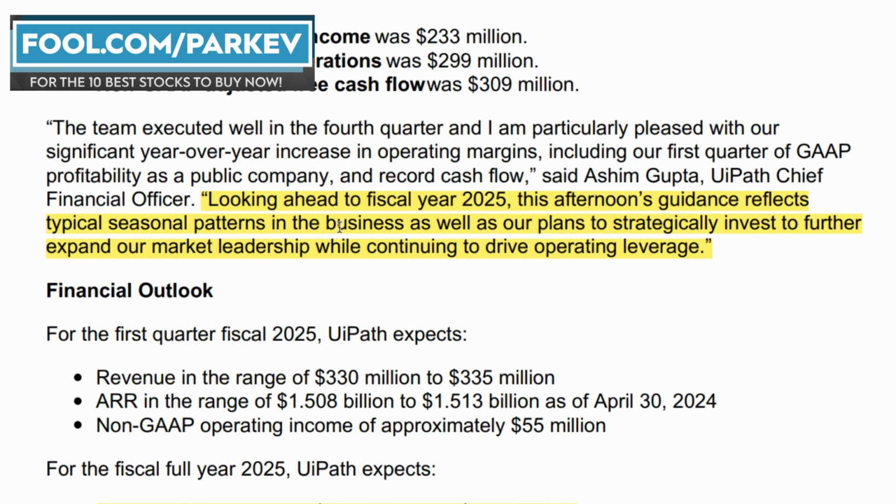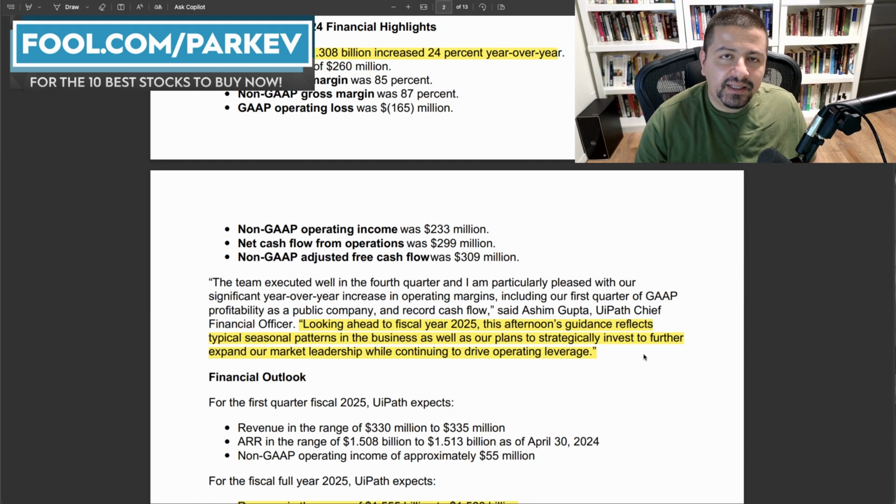Their guidance for the next quarter is for a sequential decrease in revenue, as well as their plans to strategically invest to further expand their market leadership while continuing to drive operating leverage. And they did indeed drive operating leverage, which I'll share with you a little bit later in the video, and show you the evidence of UiPath generating operating leverage.